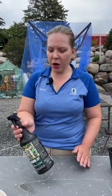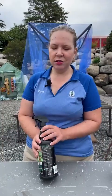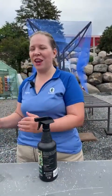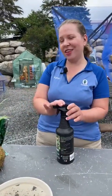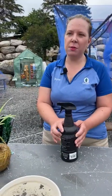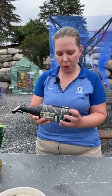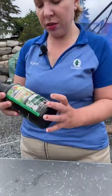So there's no chemicals involved in this? Well, any compound is a chemical. So there are chemicals, right? Even water is a chemical. It's H2O, that is its chemical formula. So everything is a chemical, and yes, this has chemicals in it, but it is a fairly safe chemical, particularly when used as directed.